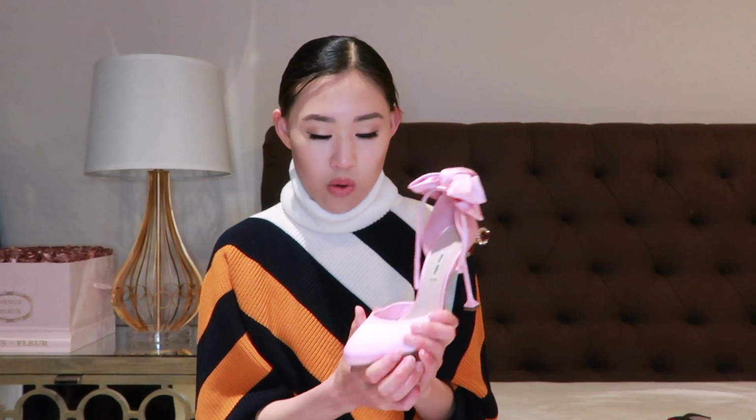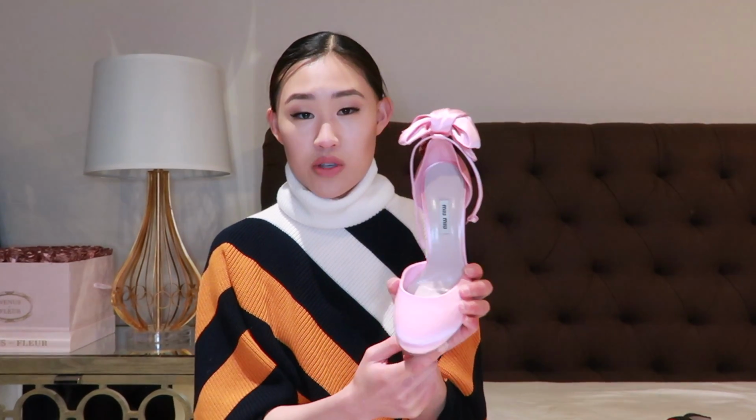The only thing I don't quite like about it is that the toe is rounded, but I just overlooked that because the heel is so beautiful. I mean, I wish the heel wasn't rounded, but it's okay. And I have 3 more pairs.